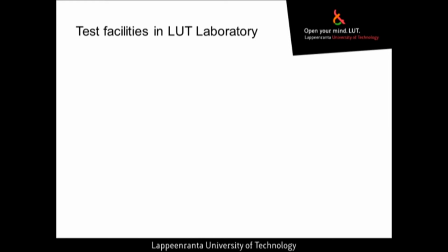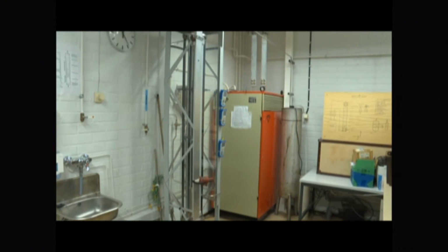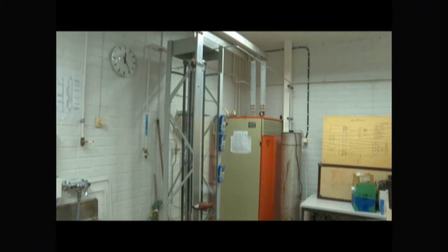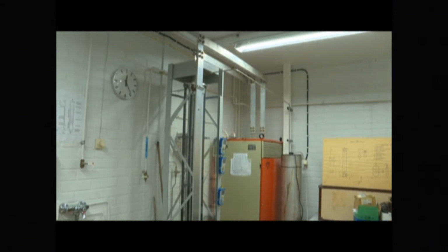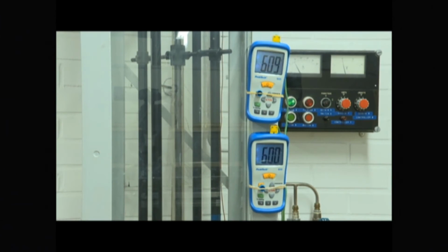When it was constructed, the main objective of the re-wet test facility was to investigate the fuel rod re-wetting process and derive heat transfer coefficient values for heat transfer from the rod surface to the coolant. The effect of nitrogen dissolved in the coolant was also studied. The facility is now used only for demonstrations and student work.